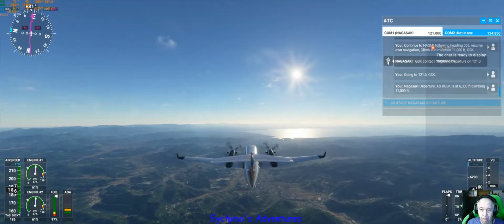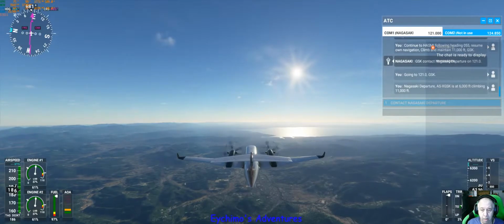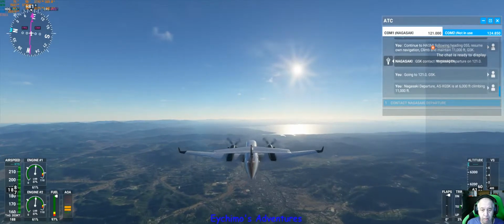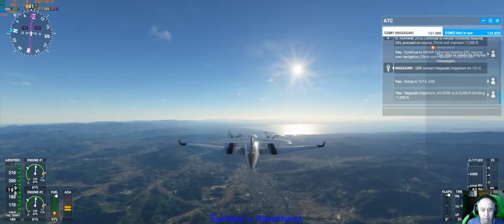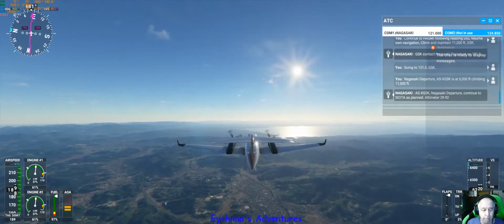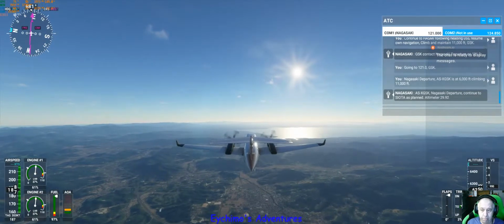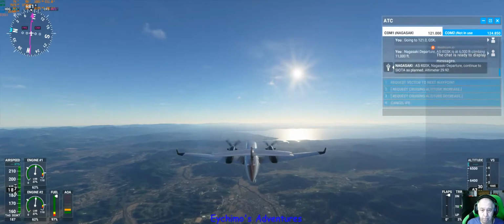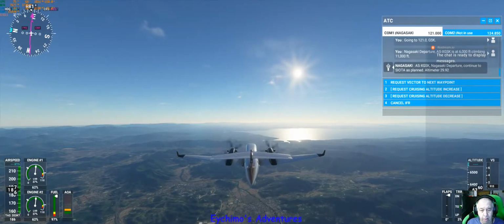Nagasaki departure, Beechcraft Alpha Sierra X-ray Golf Sierra Kilo is at 6,000 feet, climbing 11,000 feet. Beechcraft Alpha Sierra X-ray Golf Sierra Kilo, Nagasaki departure, continue to Sayonara as planned. Altimeter 29.902. Okay.